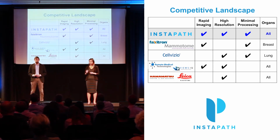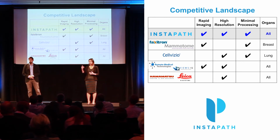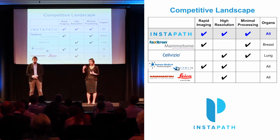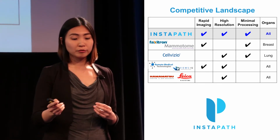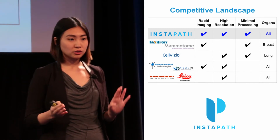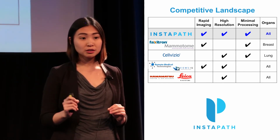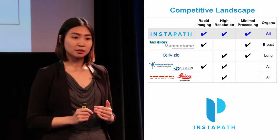Yeah, so there are a few companies that are trying to do the same thing, but our main advantage is we are a lot faster, and our images are higher resolution than most of them. And even with the one company that's both fast and has good resolution, they are specialized in breast because they can pick up a specific chemical marker that is only present in breast.